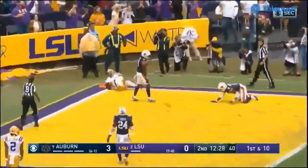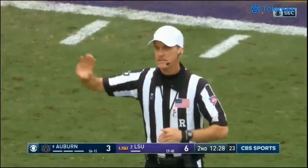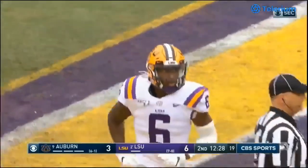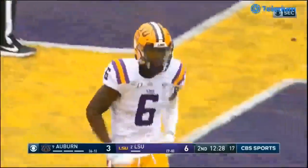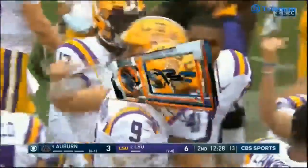Got it. Touchdown, Terrace Marshall. That's in gear. Defense number four. That penalty is declined. Ball in play. Touchdown. It was Chase, and then Terrace Marshall. Back in the lineup today, and he's got a touchdown.